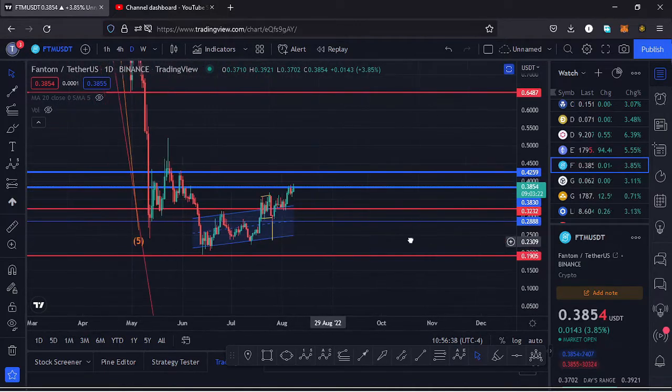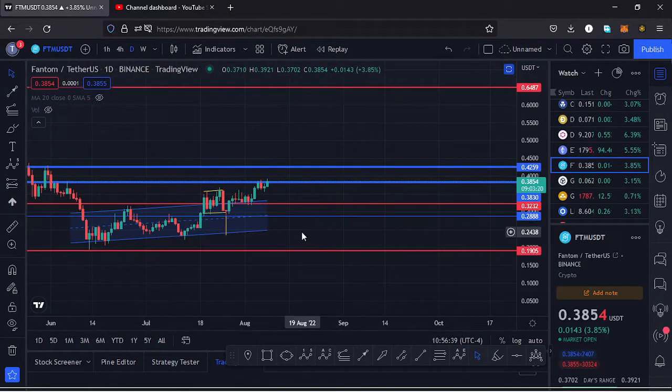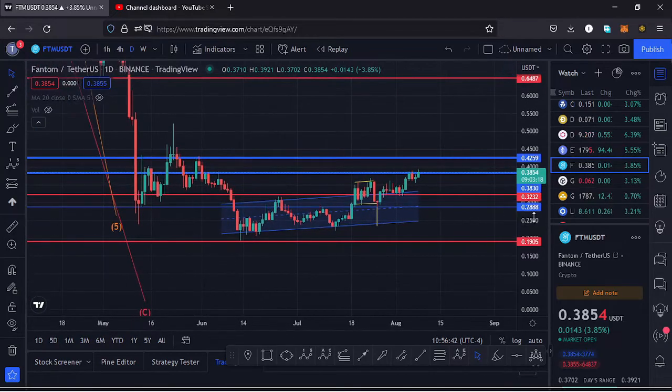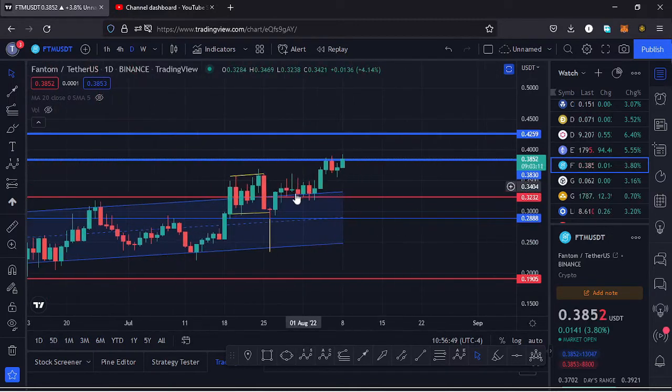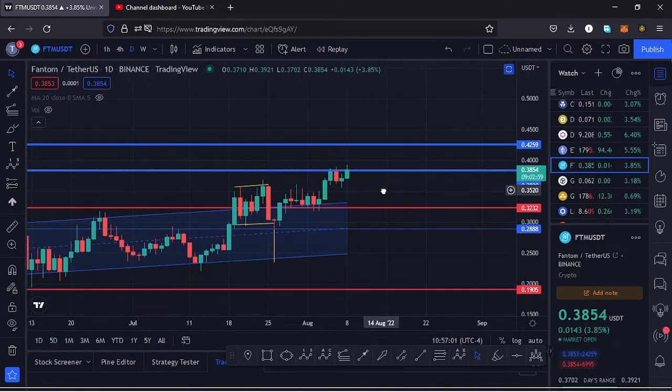Starting my analysis here on the daily chart, you can see that we had been trading within this channel, which is right here. We managed to break out of this channel to the upper side. We also managed to break above a key area of resistance, and at the moment here on the daily chart we are trading at an area which is acting as an area of resistance at around the $0.3852 mark. So we need to break above that key area of resistance.